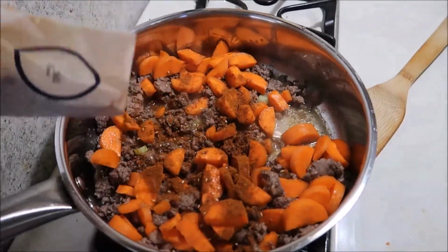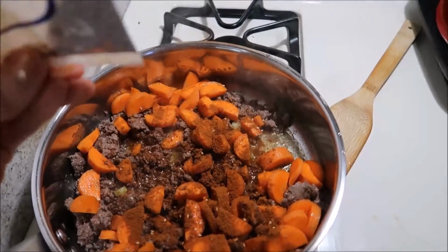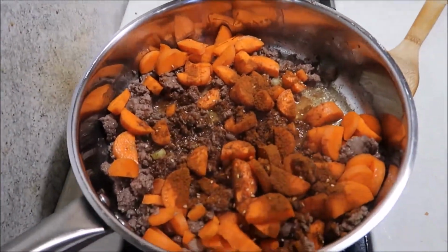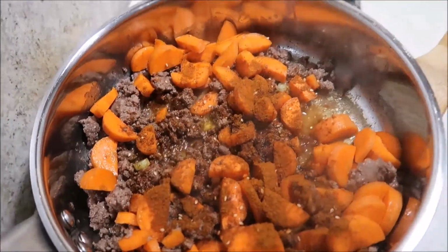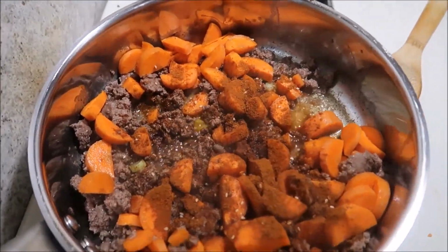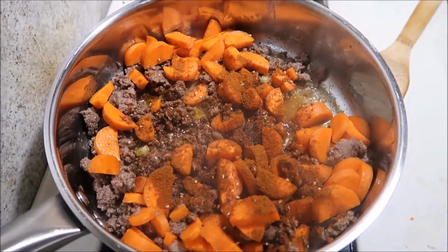Maybe. I wish they would give you a little side note, like if you don't want this as spicy, put only this much. But it's going pretty well. I mean, I like the smell, but I don't know. All right, we'll see how this keeps going.